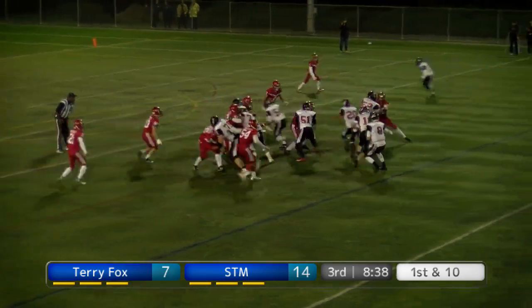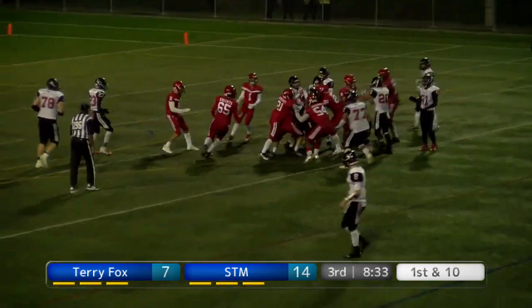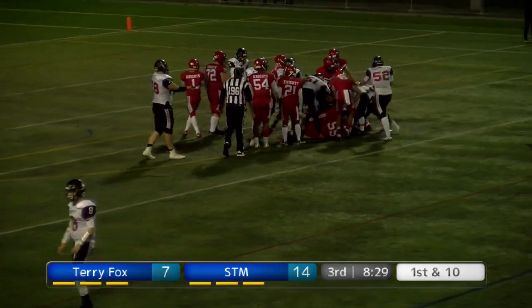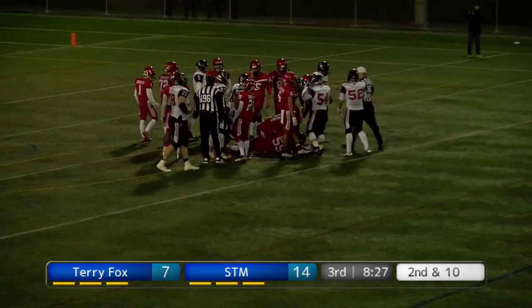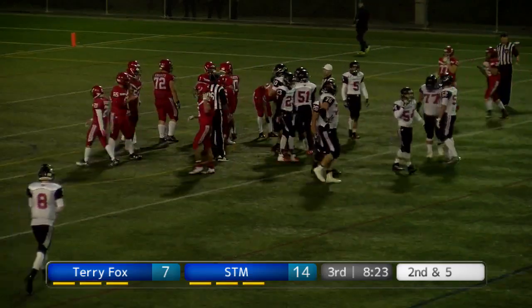Out of the shotgun. Cote one more time, running right this time. The jersey tackle isn't going to work against that big body. And he's close to first down as they try and push the pile for a couple more. And he will, in fact, move the chains here for Terry Fox.